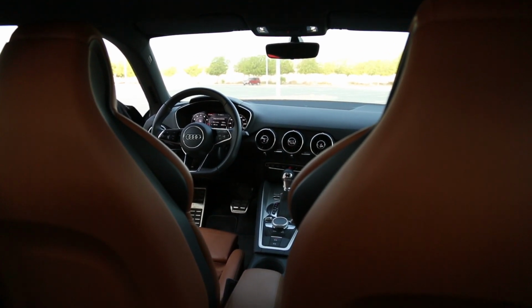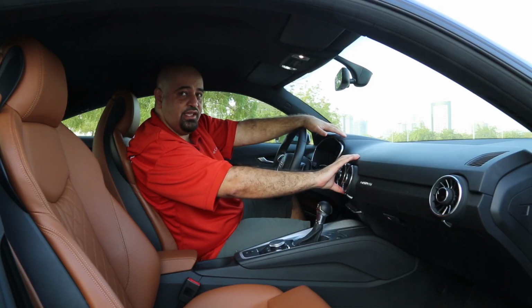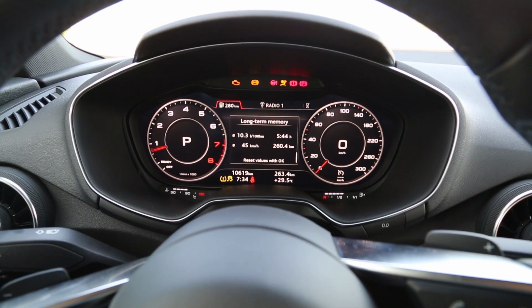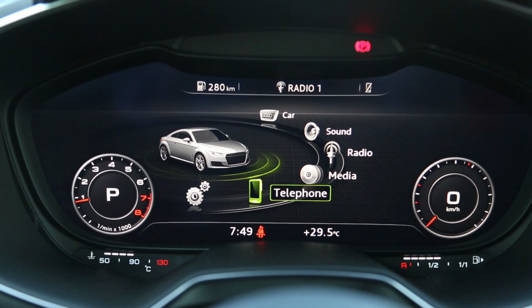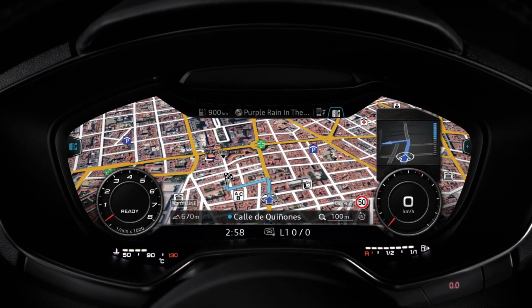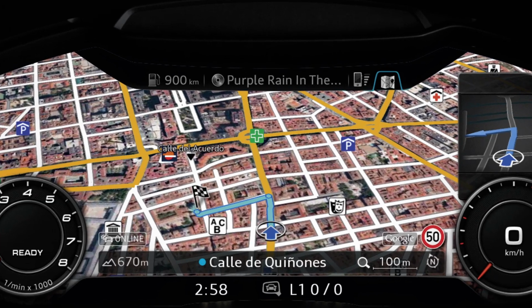Now the biggest highlight of this car is the virtual cockpit. We don't have the screen in the middle here that you normally have in most of the cars, but everything was transferred to the dashboard. You can control so many things from this one. This one doesn't have the sat nav, but when you have the sat nav and you turn it on, the whole thing becomes an interactive map, which looks really amazing.